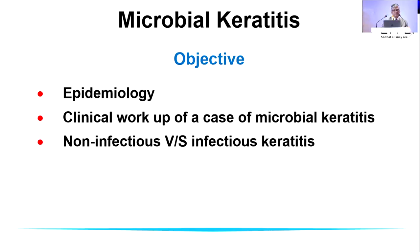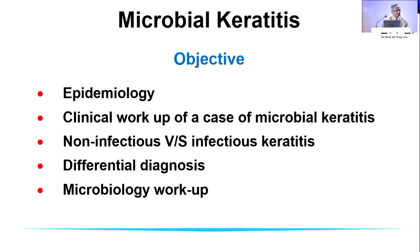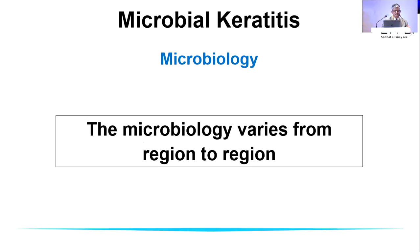I'll also touch upon the clinical workup of a case of microbial keratitis and how we differentiate non-infectious from infectious ulceration, as well as constitute a differential diagnosis as to which organisms are causing infection. I'll touch upon how to perform a good microbiology workup and then how to initiate medical management in these cases.